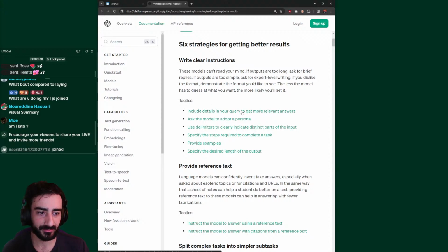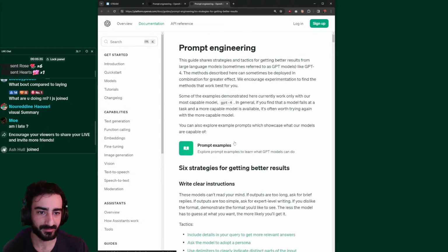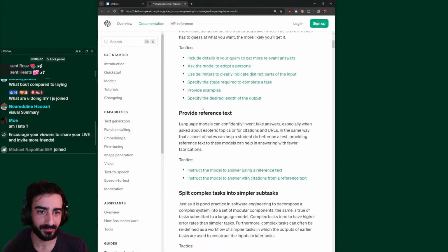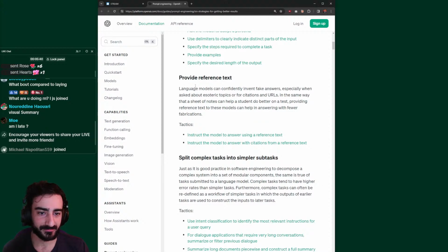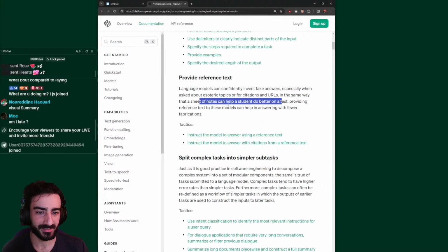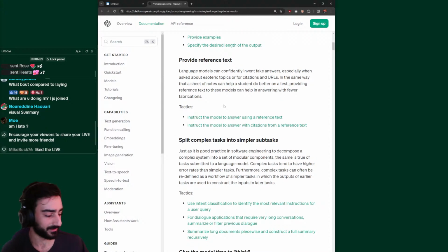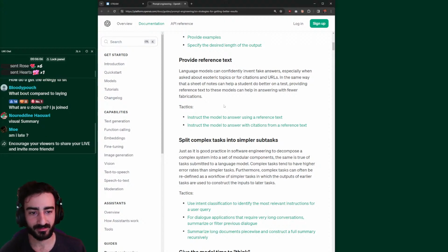Include details in your query to get more relevant answers. So this is part of the same. Okay, we'll get into that. Provide reference text. Language models can confidently invent fake answers, especially when asked about esoteric topics or for citations and URLs. In the same way that a sheet of notes can help a student do better on a test, providing reference text to these models can help in answering with fewer fabrications. Yes. So if you provide, like, you know, data or reference text from a source, they can answer better.